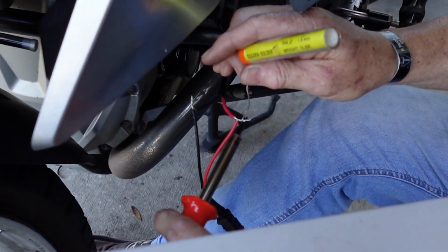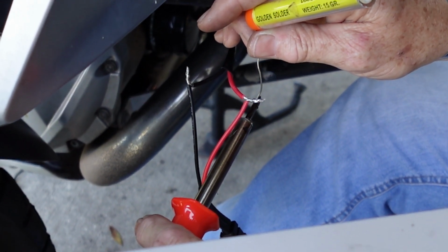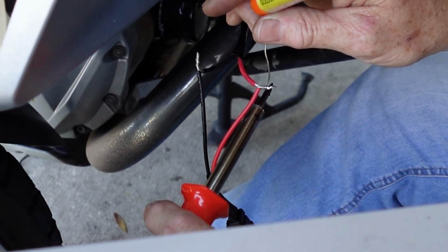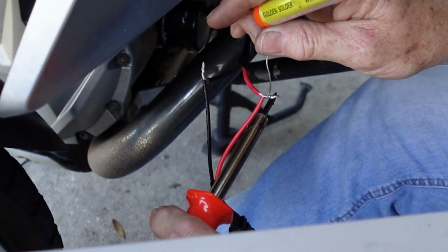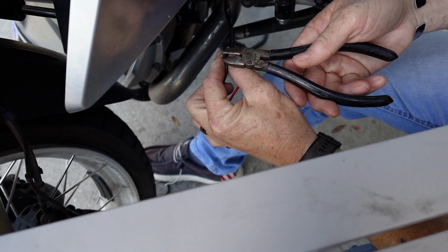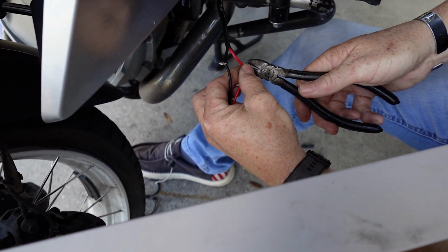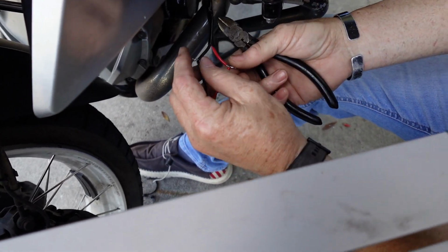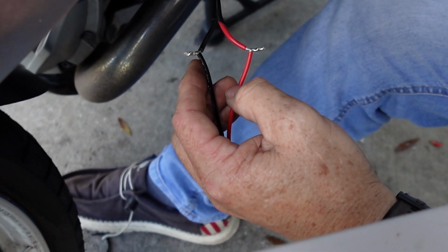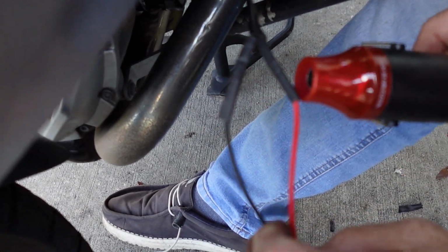I thank my dad all the time for teaching me at a young age how to solder and how to draw solder to the hot iron through a wire. Probably should have waited a little bit more. I was also taught at a young age to cut off these excess little tips because you don't need all that. You just need the main solder part, and that makes it cleaner and less likely to poke through your shrink wrap. So now we're shrinking the shrink wrap with the heat gun.